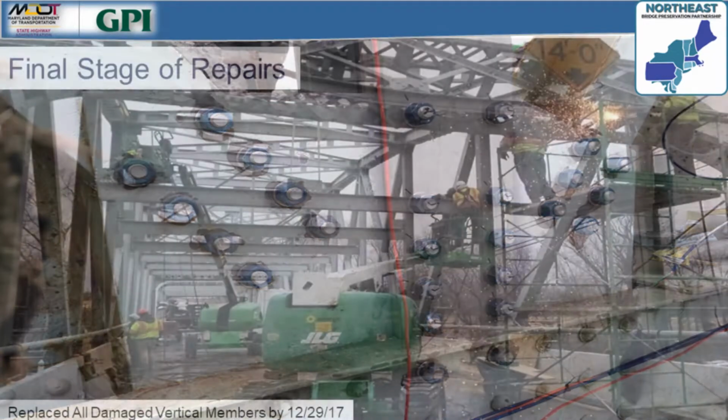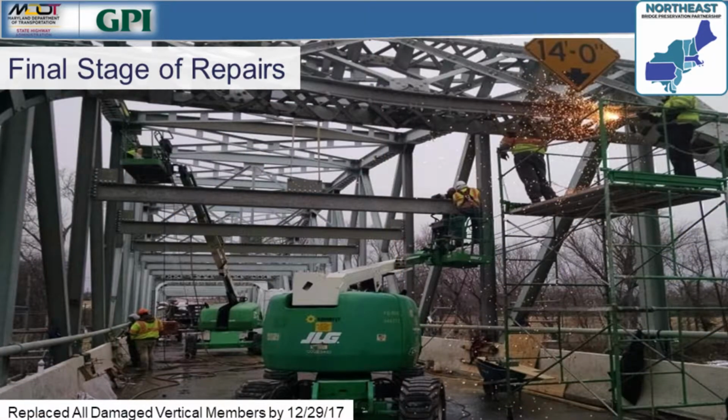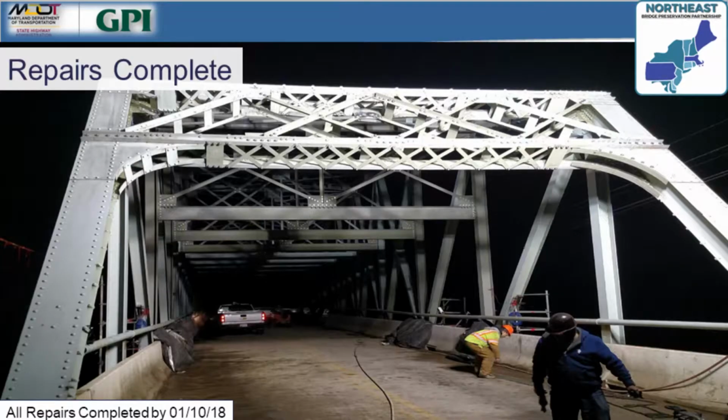So then we repeated that process 3 more times until all the verticals had been replaced. That was completed by the 29th, which was 23 days after the impact. And from there, GPI and AECOM were no longer needed to oversee the operations at the site, so the contractor pushed ahead and replaced all the portal and overhead bracing based on the shop drawings. At that point, it was January 10th, and the bridge was ostensibly ready to be open.